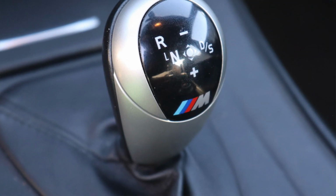I haven't driven one of these for a while. I drove an E90 back near when they came out, with a manual. This is the DCT, which is pretty quick. I do want to say right off the bat, just driving it for a few minutes here, do not think of this as the SMG on the E46. It's such a better system.